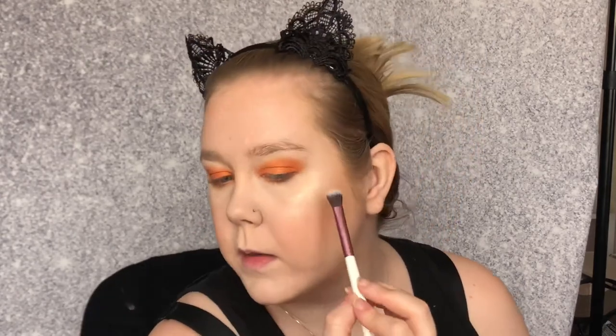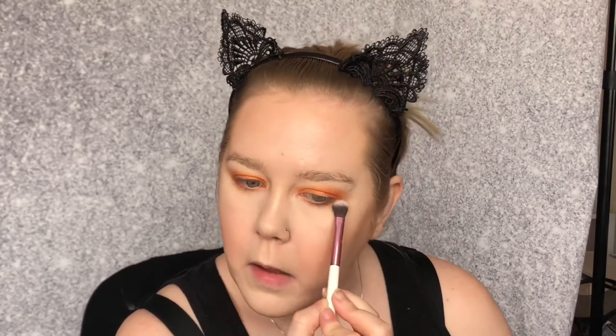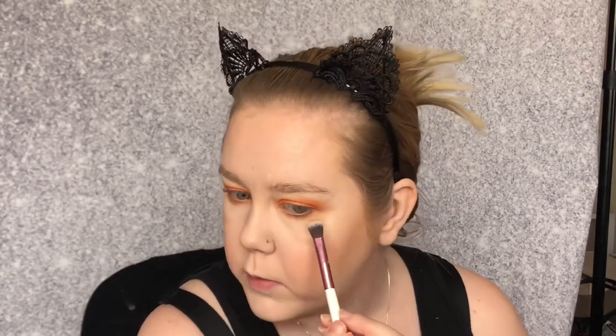Yes, thank you. This is really out of my comfort zone. I don't like the color orange. I don't like orange. Why did I buy this palette? Probably to force myself out of my comfort zone, because that's something I tend to do.